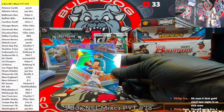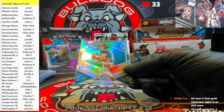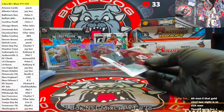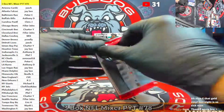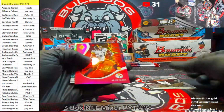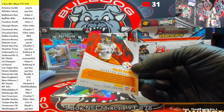True rookie Lance to 125. And the rookie rising silver of T-Law. Hill, Higgins, Devontae Smith, Najee Harris Heatwave, and a silver James Robinson. The Heatwave Najee is numbered 1 of 175.